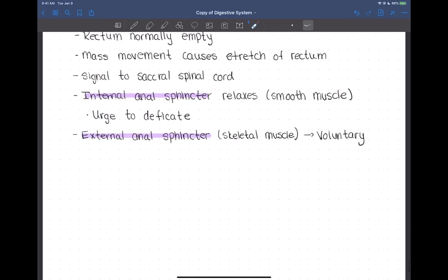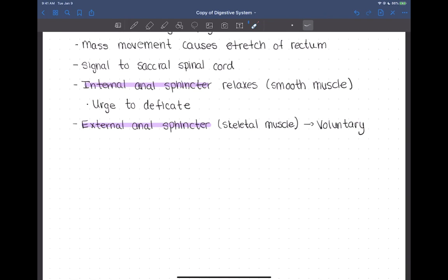And so then the last process of defecation is voluntary. That's the opening of the external anal sphincter, and that's made up of skeletal muscle, so we do have control over that. All right, so that is it for the digestive system.